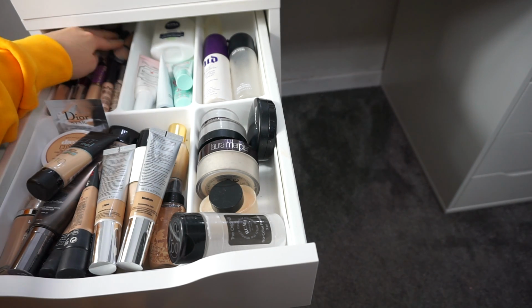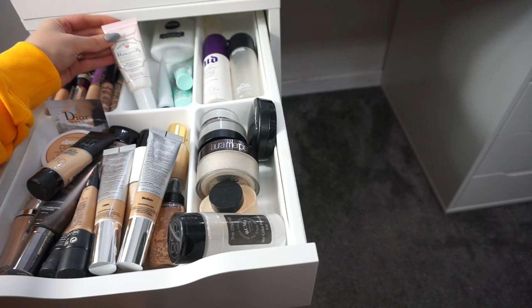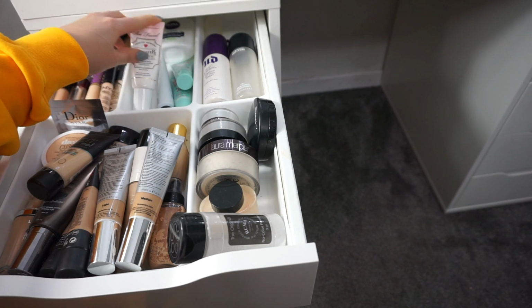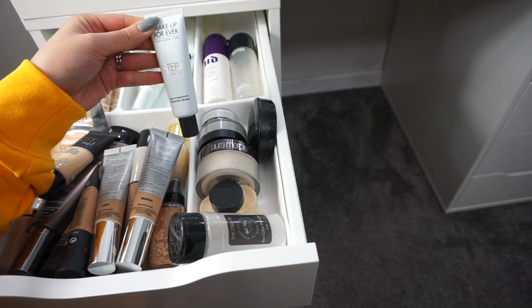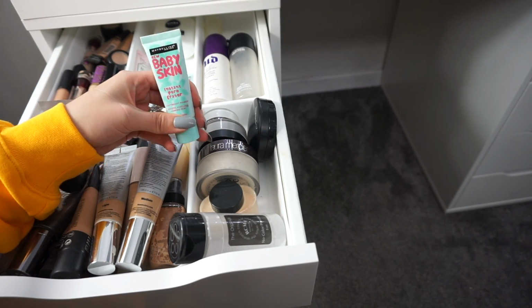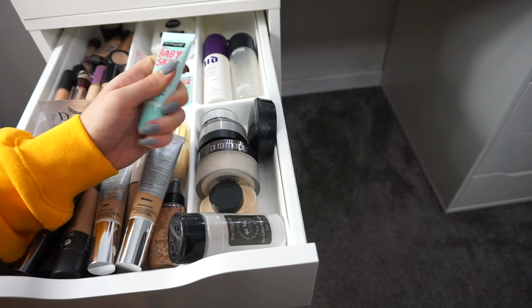I have a lot because I love trying out different concealers. So now let's move on to my primers. The first primer I see here is the Too Faced Hangover RX, which is a really nice primer. I really recommend it. I also have the Makeup Forever Step 1 Skin Equalizer, and it's the hydrating primer. Then I have the Maybelline Baby Skin Primer, which is a really nice dupe for the Benefit Professional Primer.